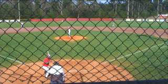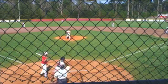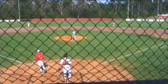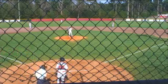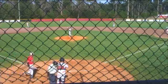Adams out of the stretch. Gets set. Here's the pitch. And that ball is strike 3. 2 outs now. 2 up, 2 down for Logan Adams. Nice pitch sequence there. You caught him looking right there. Nice pitch by Logan Adams.